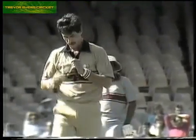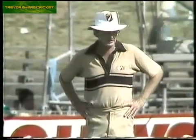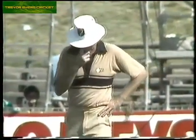Must say, Richie, you've got to give Jeff Howarth full marks for trying. He's certainly innovative. Fancy opening the attack with Bracewell, the off-spinner. I heard Bill Lawry talking about that on commentary a little while ago.